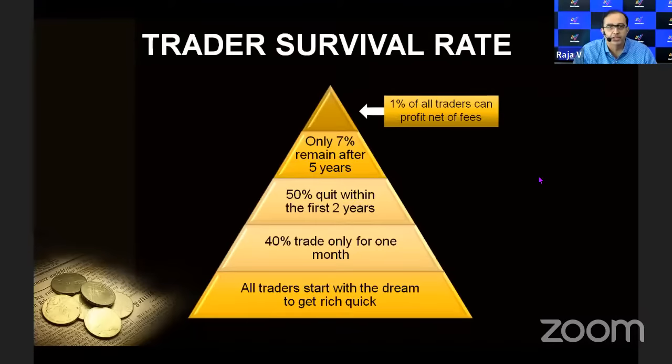So now, how will you scale up your effort? Can I know from my audience? Can someone tell me how you will scale up your effort? By putting in more money? Yeah. Let's make it interactive. Okay, some of you are hitting the right spots. Control loss, learning and understanding, learning.